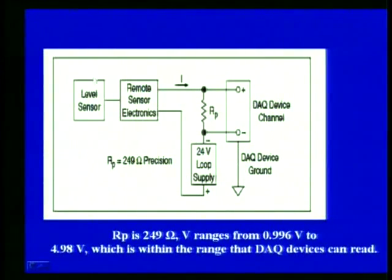Now if you take a simple example, like you have a level sensor, the output of this level sensor will be 4 to 20 milliampere.